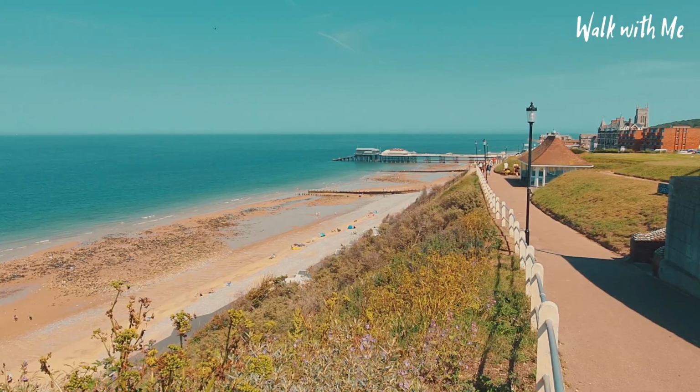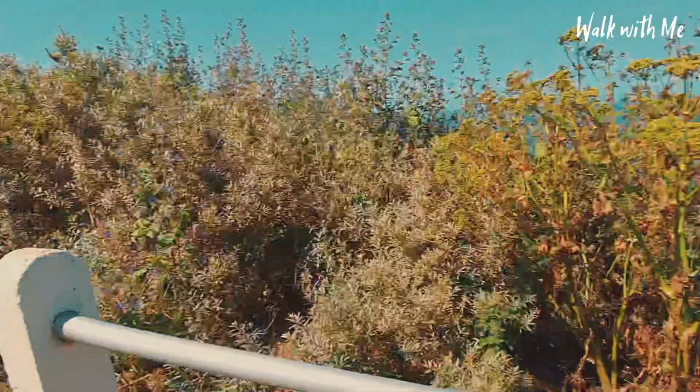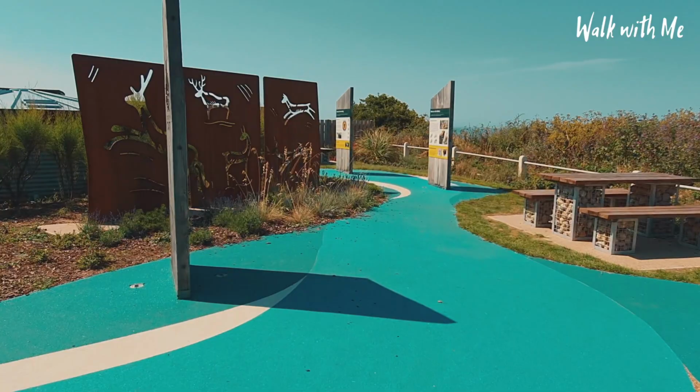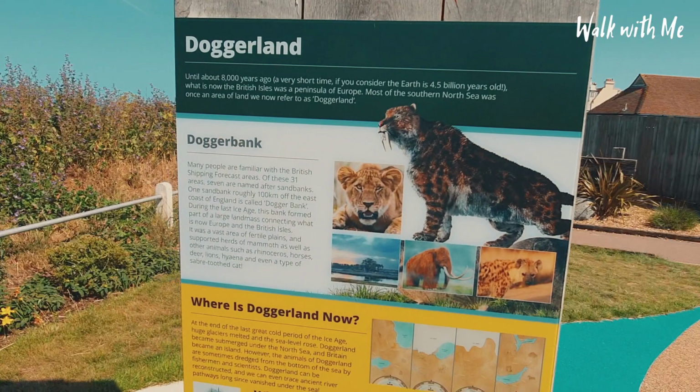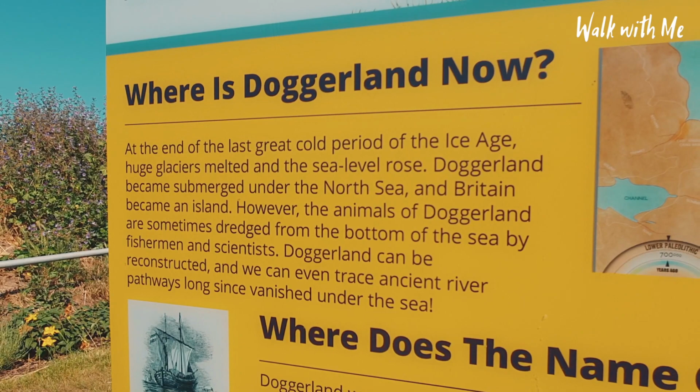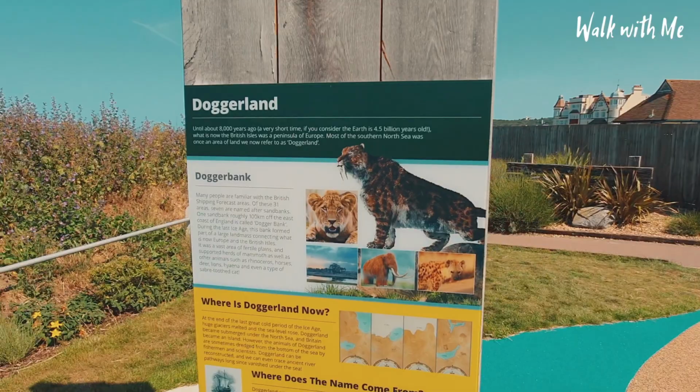But before we do that, a little bit of history. This is pretty new up here, and it tells you a little bit of history about Cromer, and more importantly, about how Cromer used to be attached to the rest of Europe. We're talking Doggerland. It is really fascinating, the fact that East Anglia used to be part of the rest of Europe. You can clearly see here, and then the ice caps melted after the last ice age, and relics of woolly mammoths and all these kinds of animals have been found, their bones under the water.